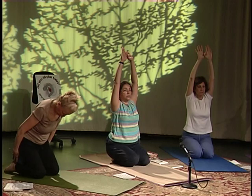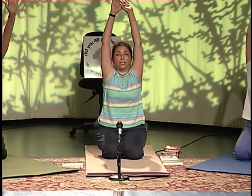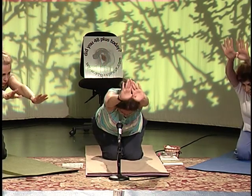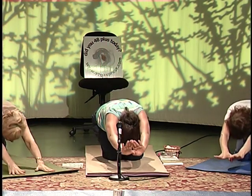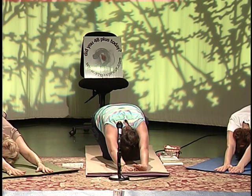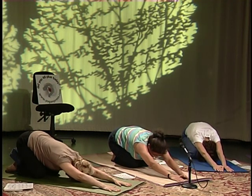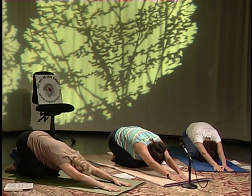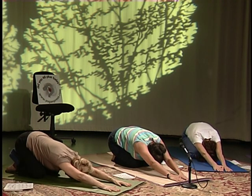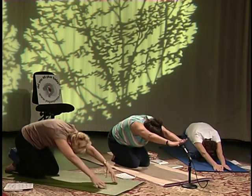This is a wonderful abdominal massager. Fold from the hip. Make sure your lower abdomen touches your upper thighs. Keep exhaling. Keep your back straight, and touch the floor with your forehead if you can. Make sure your butt does not come off the floor. If your head does not touch, that's fine, but your butt must be down. Inhale, let's come up with a straight back.